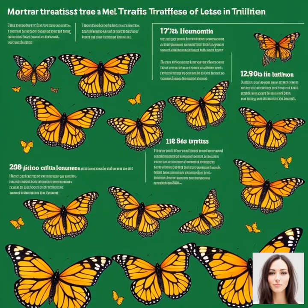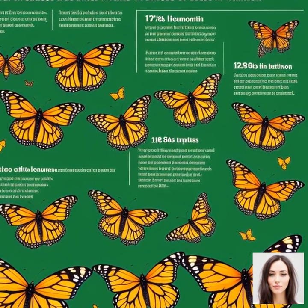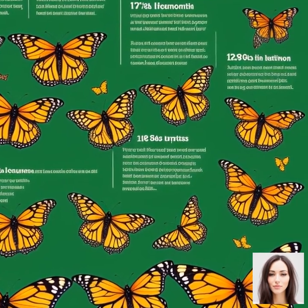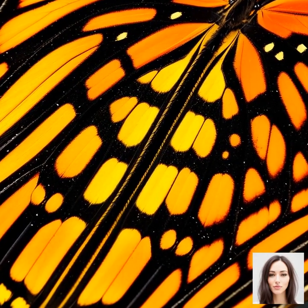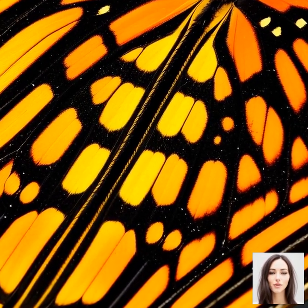So we've just explored the life cycle and migratory patterns of monarch butterflies, and as you can see, they are truly one of nature's most extraordinary travelers. But what environmental factors influence their migration? Stay tuned as we delve into that topic next. Now that we have a better understanding of the life cycle and migratory patterns of monarch butterflies, let's explore the environmental factors that play a crucial role in determining the timing and route of their incredible journey.